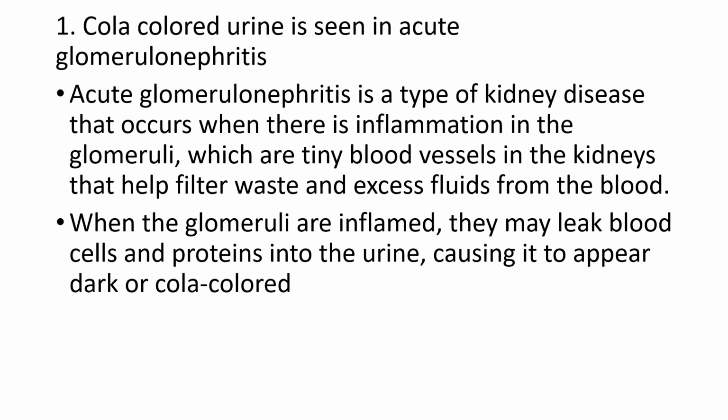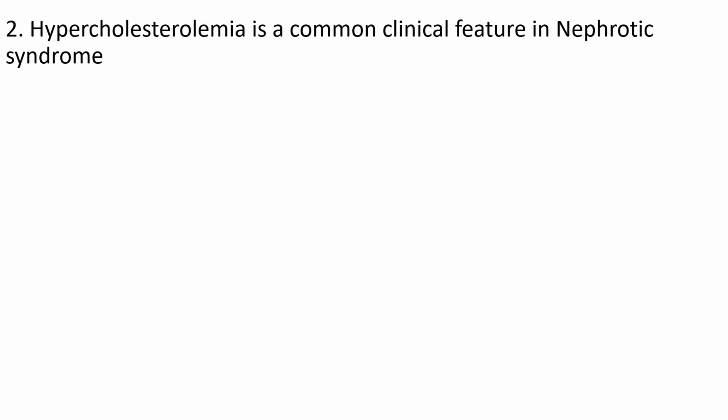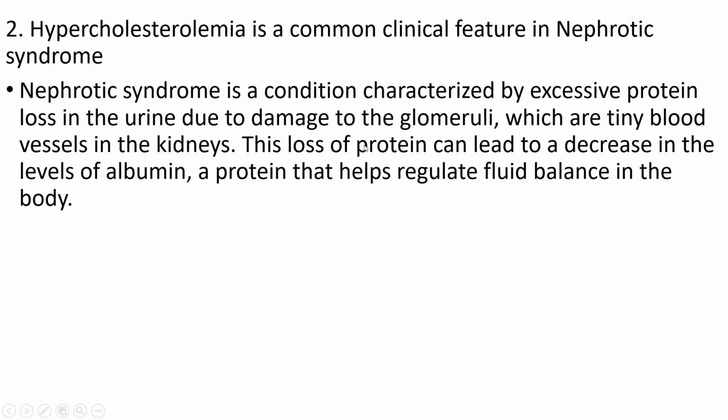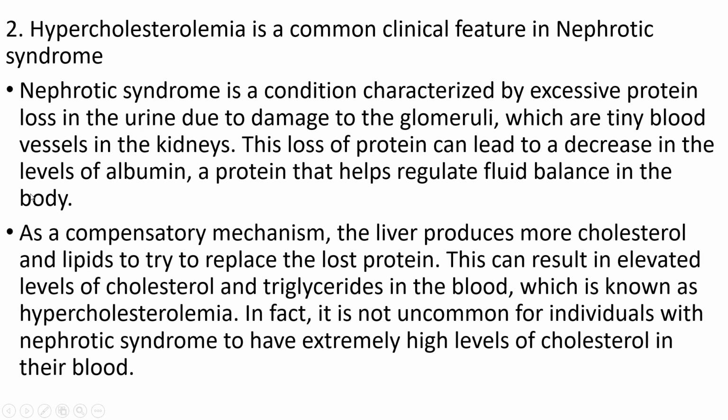The second question is, hypercholesterolemia is a common clinical feature of nephrotic syndrome. Why? Nephrotic syndrome is a condition characterized by excessive protein loss in the urine due to damage to the glomeruli, which are tiny blood vessels in the kidney. This protein loss can lead to a decrease in the level of albumin, a protein that helps to regulate fluid balance in the body. So, as a compensatory mechanism, when there is an excessive protein loss, the liver produces more cholesterol and lipids to try to replace the lost protein.